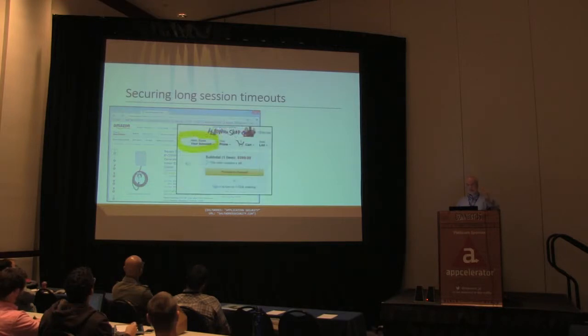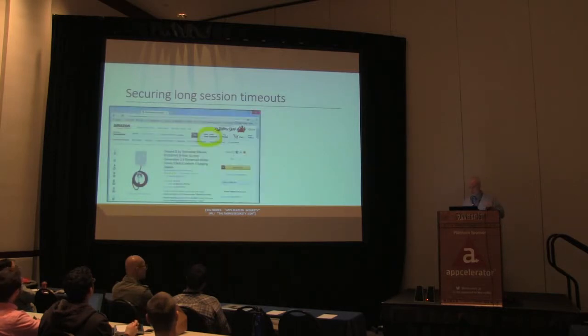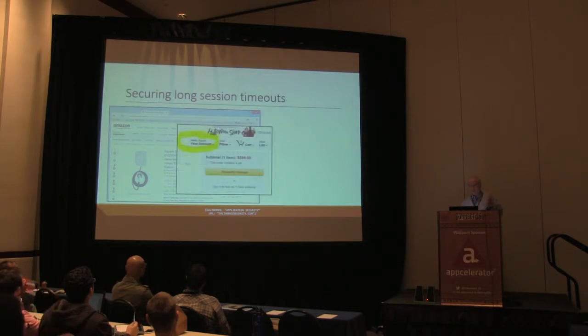But then when you go to buy something, so it knows who I am. Actually, it knows who my wife is in this case. It's her account, so she's Susan. It knows who Susan is, but then when she goes to buy something, it goes ahead and lets her add stuff to the shopping cart. So we haven't done anything really secure yet.